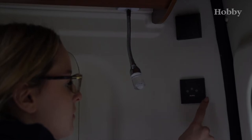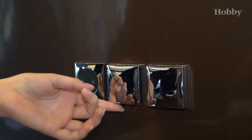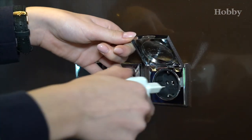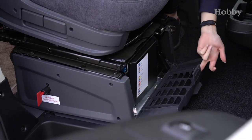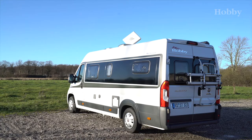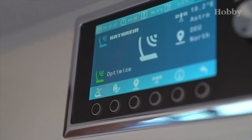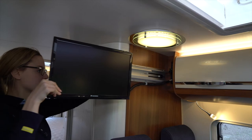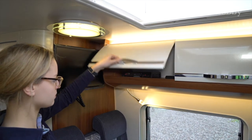The triple touch light switch allows you to select different lighting settings. Several power sockets are available for 230V and 12V power supply. The fuse box and battery cutoff switch can be easily accessed under the front passenger seat. The satellite system is controlled using the TFT control panel. The accompanying TV is mounted in a bracket which is released via push button. The receiver is located right beside it.